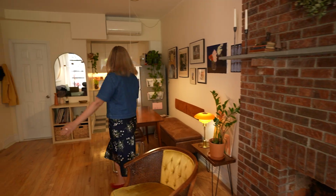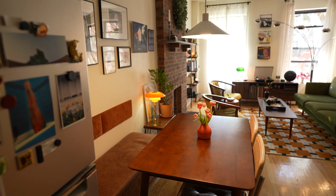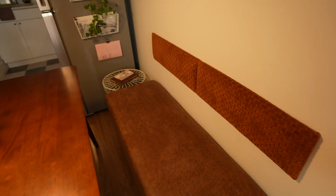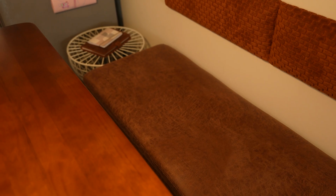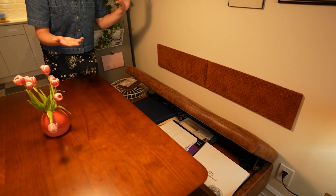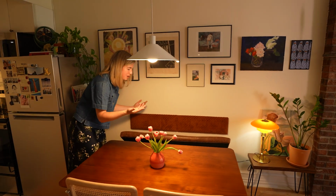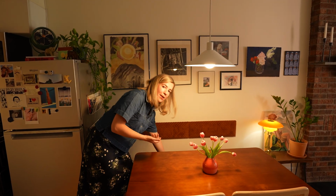And here is my dining room, dining nook, dining space, however you want to call it. As I mentioned before, when you're picking out furniture in small spaces, it's really important to find pieces that can serve two functions: the function of the piece of furniture, but also the function of storage. So here, my laptop is right here right now, which probably shouldn't be in there, but I have an extra blanket and random stuff that doesn't have anywhere else to be. So it's in my bench.